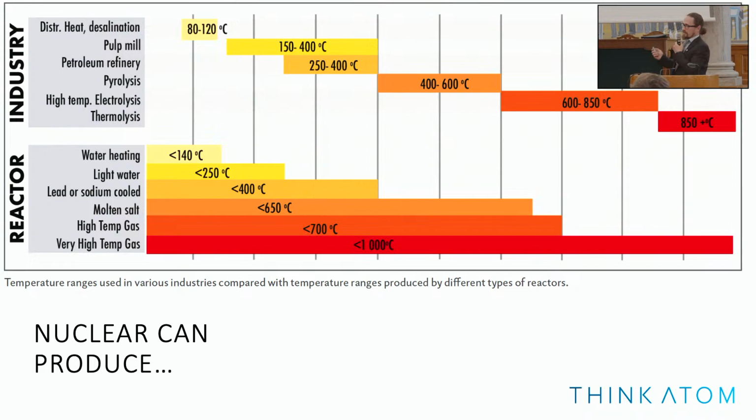Here it's a bit of a busy slide. On the upper part, you have different industries and what kind of temperatures they use as steam. District heating and water desalination can use between 80 to 120 degrees, which you could provide with a water heating reactor like I just talked about. You have a pulp mill, which is big in Finland. I'm Finnish, so we have a lot of pulp mills there, because there's almost no people and a lot of forest. That's 150 to 400 degrees. You have petroleum refineries. And some of the exciting stuff is high temperature electrolysis and even thermolysis, which are more efficient ways of making hydrogen, but you need very high temperatures.